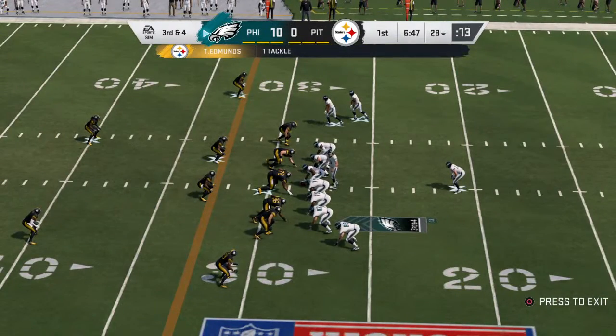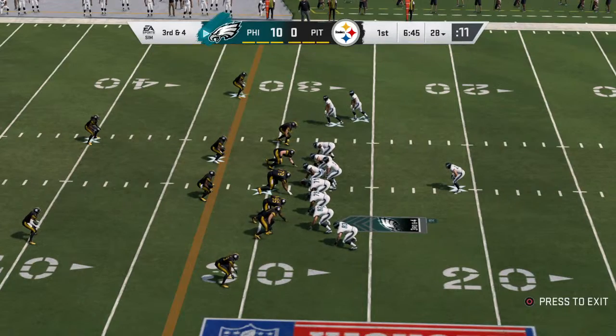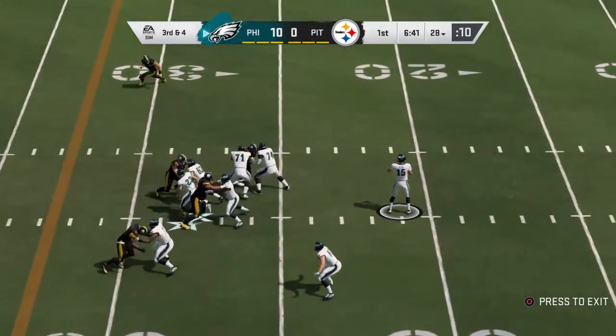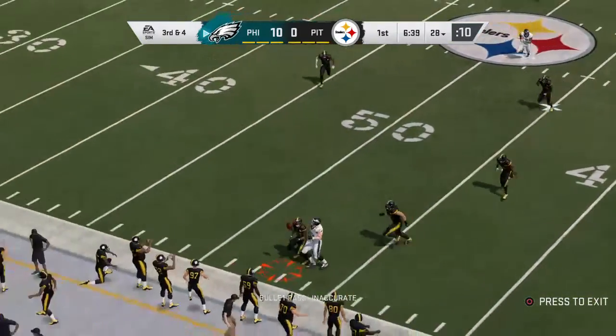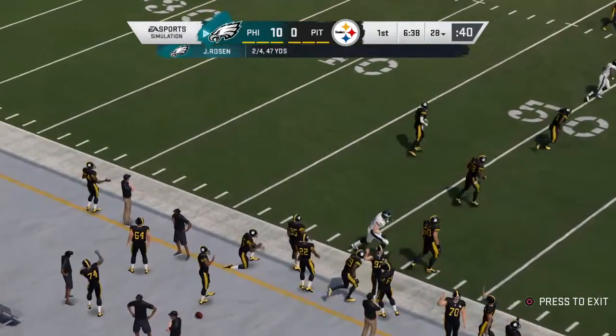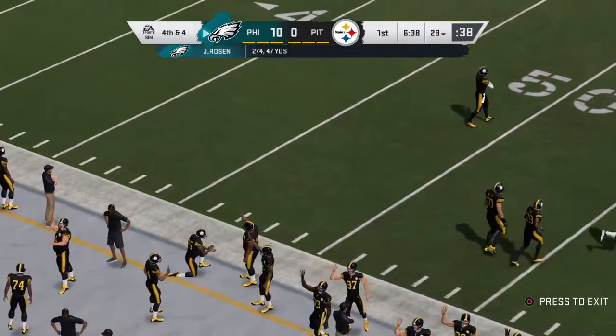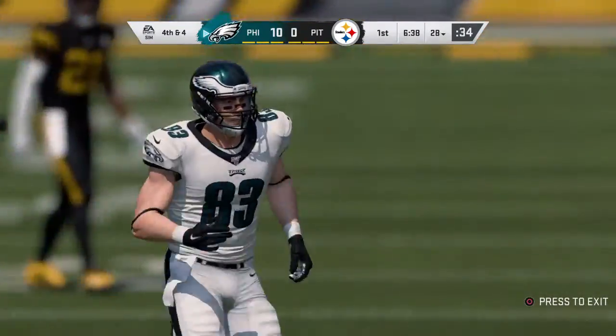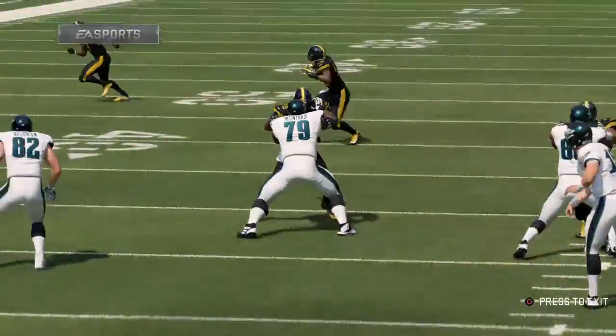Mike 58 right there. You can't block me. You can't block me. On play action, Rosen. And that is incomplete. Oh, man, for him to be that wide open and drop it.